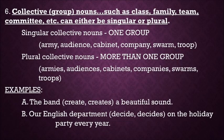Step 6 is that collective or group nouns such as class, family, team, committee, etc. can either be singular or plural. So there are singular collective nouns, that's one group. So you might have one army, one audience, one cabinet, one company, one swarm, or one troop. You could also have plural collective nouns. So these would be more than one group or multiple groups.